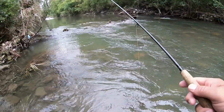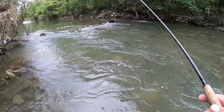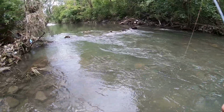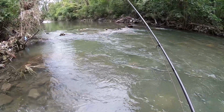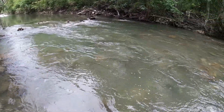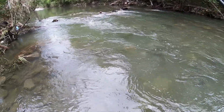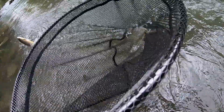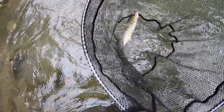And right to my left, right here, there's 100% of fish sitting there. Doesn't mean we're gonna catch them, but we gotta get that drift right. Right there. All right, so we got the drift right, and there he was. I knew there'd be one sitting there, I just couldn't get the drift the first time. Another pretty fish. Nothing huge, but there we go. He's on the peeping caddis.